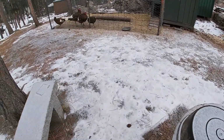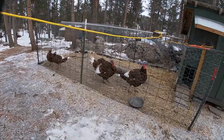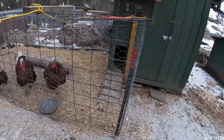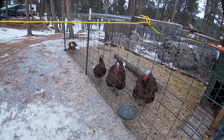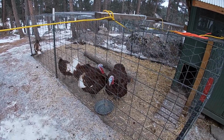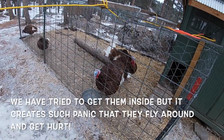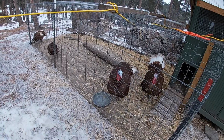And over here we have the turkeys. The turkeys have a beautiful barn inside. It's nice and clean. Why? Because they never go in it. They literally were outside all night. They are a cold hardy breed. I mean, makes sense. Wild turkeys are out in the thick of it all night anyway.